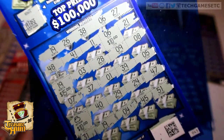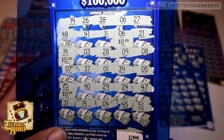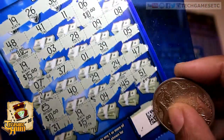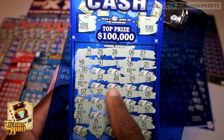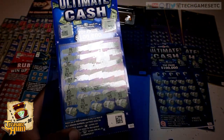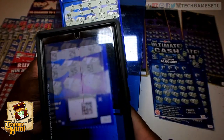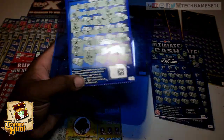45. 51. Another one for $15. Come on. Small zeros for $15. Another $50 ticket. Let's go. That's what? Yep, another $50 ticket. Let's go. We hot. God, we're not even out the joint yet. $50. Let's go.